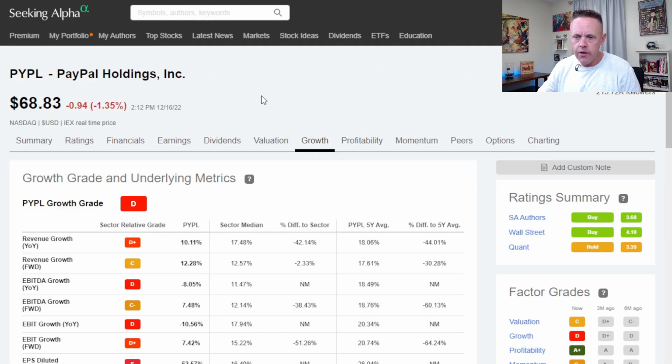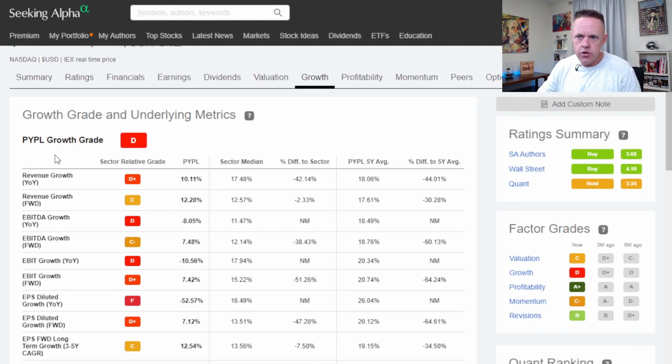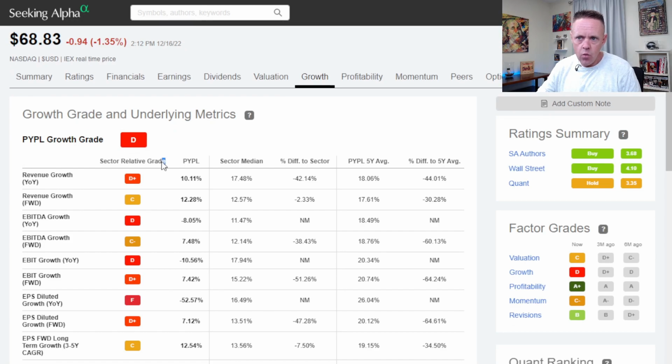Growth, we talk about it all the time on here. Here's your growth grade. Again, relative to the sector. Revenue growth going forward for PayPal, estimated at 12.28%. It is slightly below the sector median. PayPal 5-year average, 30% below. So when you think about what we just looked at, which was non-GAAP forward PE ratio, that's much lower than what PayPal has commanded in the past, and we kind of see why.